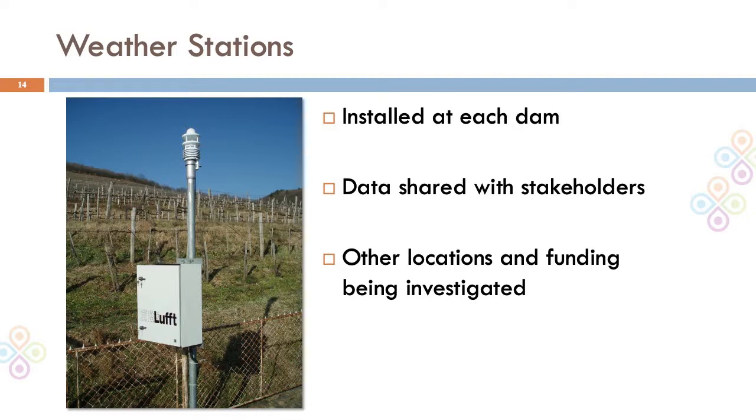We are also looking at potentially finding other locations and funding in order to have a wider range of weather stations across the region to provide additional ground truth. That way, Danny's modeling can be more accurate as it relates to flood forecasting.